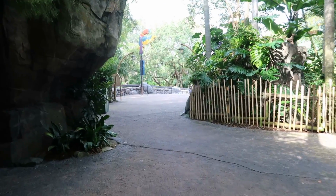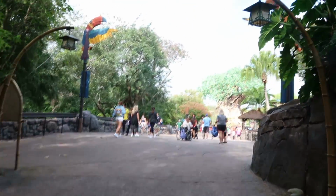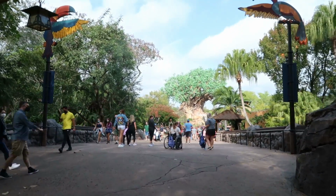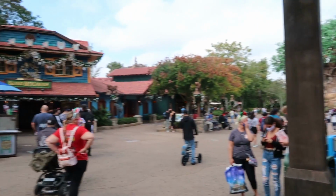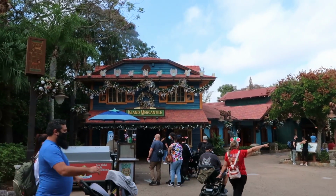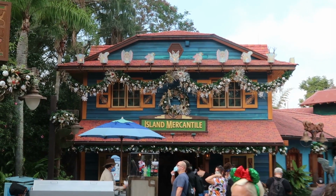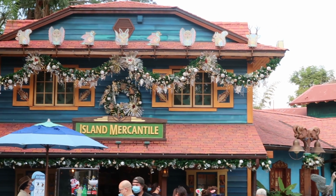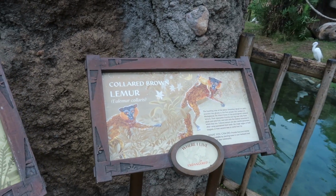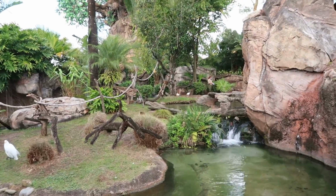Now let's go on to see the Tree of Life, because that's why we're here. And there it is. The holiday decorations down here are amazing. So pretty. Look at that. We can come back. This is the place where the lemurs live. And there's one in that tree right over there.